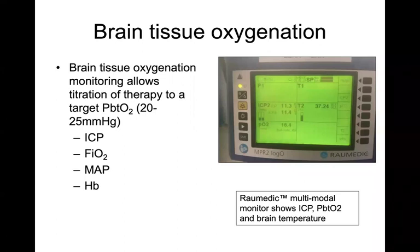Lycox make a brain tissue oxygenation monitor, but the one I'm showing you is made by Raumedic. This is the one that we use. It shows ICP, brain tissue oxygen, and brain temperature in a single monitor. You can see from the picture there that this is a patient who has an apparently normal ICP of about 11.3. And the brain temperature is roughly normal, 37.2, but the oxygen level is low at 16.4. So you would want to do something to correct that, regardless of the ICP.